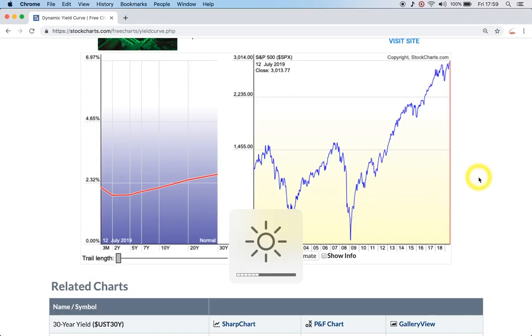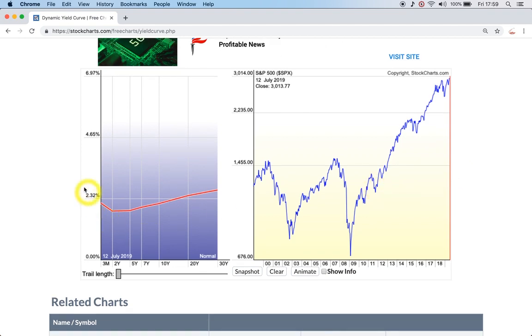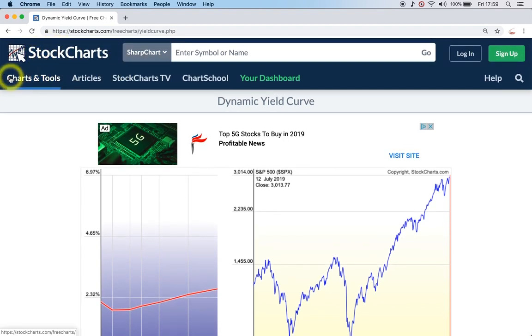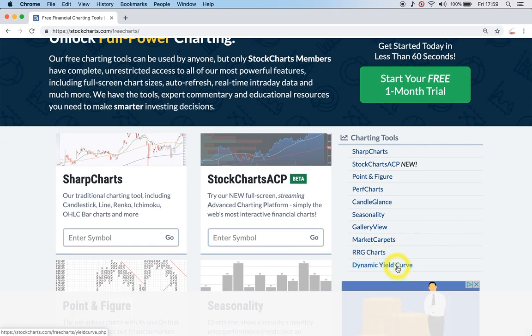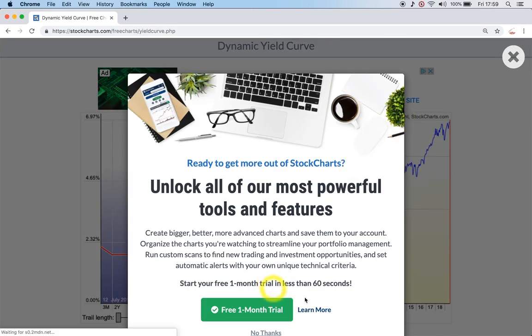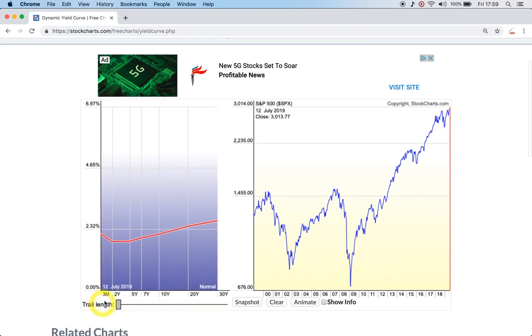So let me again show the yield curve as it stands right now. The yield curve is right here. You can find this instrument on StockCharts. It's in chart tools, and you can look for it right there: dynamic yield curve. What this is showing is the yield on various length treasuries. You've got 3 months, 2 years, 5 years, etc. And on the right side is basically what the stock market is doing at the same time.